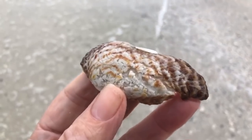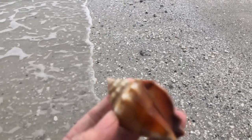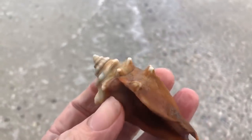A little fighting conch down here. Very sad. I have not seen any live fighting conchs in quite a while, since the red tide, unfortunately. A little Florida fighting conch shell.